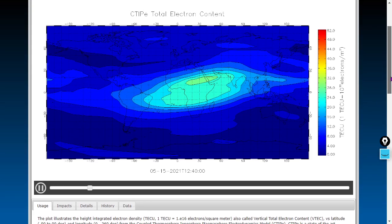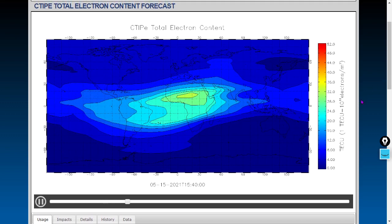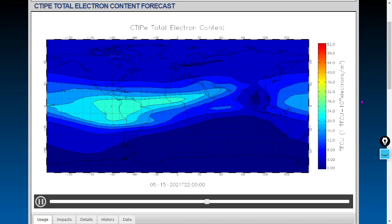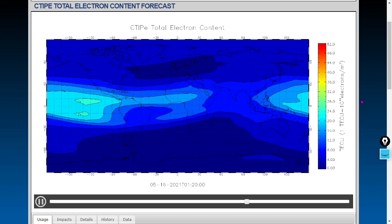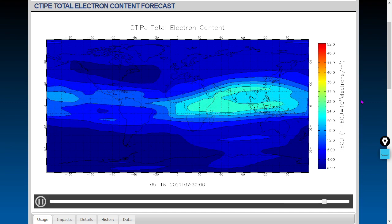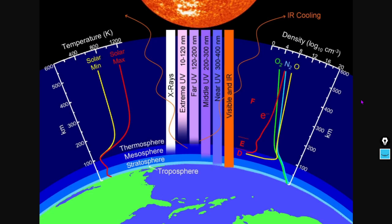Here's a visualization of this, the total electron content forecast. It's showing you the entire air column through both Van Allen belts up to your GPS satellite. And GPS error is most likely to occur around the equator at noon. We're seeing some chaotic Van Allen belts once again.